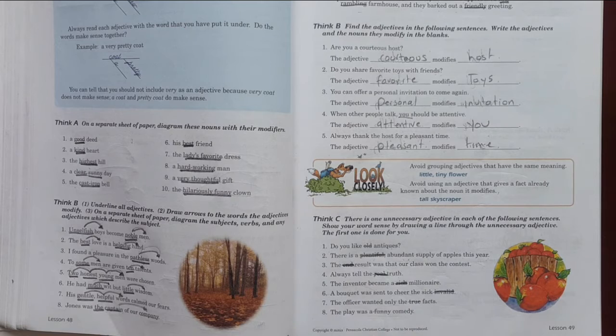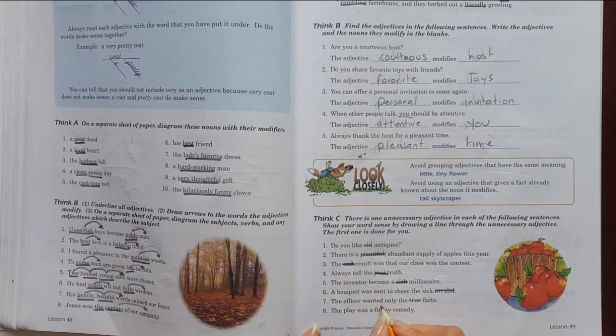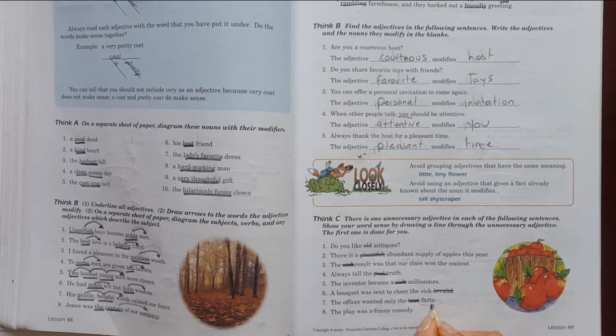So now let's do it by yourself. You have 10 seconds to choose which one is that adjective that we don't need. That is redundant, que es redundante. O sea, por eso no necesito dos adjetivos. Right? Are you doing it? Yes. Here, pay attention. Number 7. The officer wanted only the facts. El oficial solo quiere los hechos. Los verdaderos hechos, los hechos. Si son los hechos, pues tienen que ser verdaderos. Number 8. The play was a funny comedy. La producción fue una comedia divertida. Las comedias ya son divertidas. You see? Very good, guys.